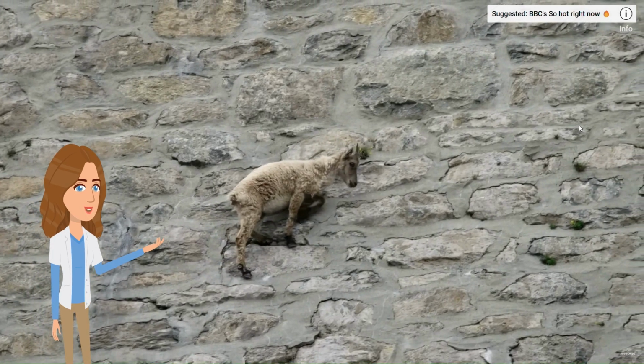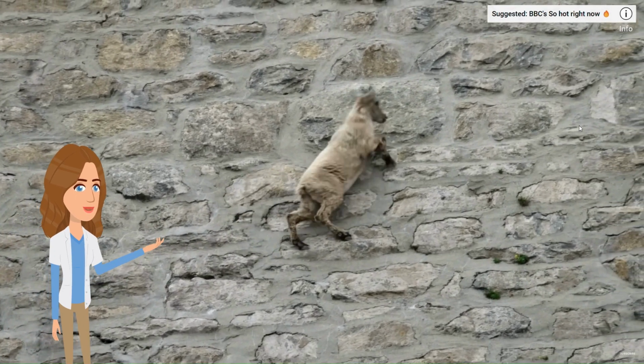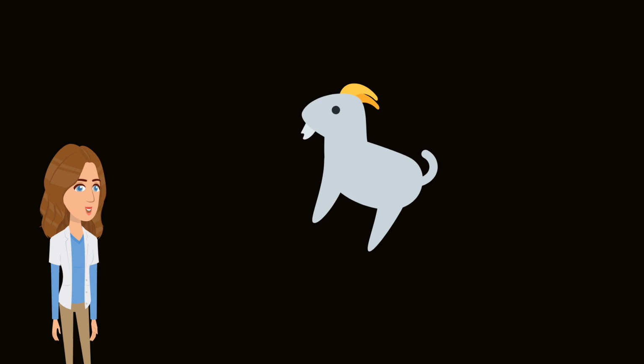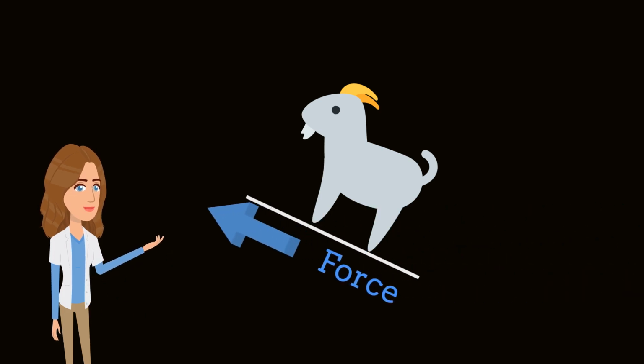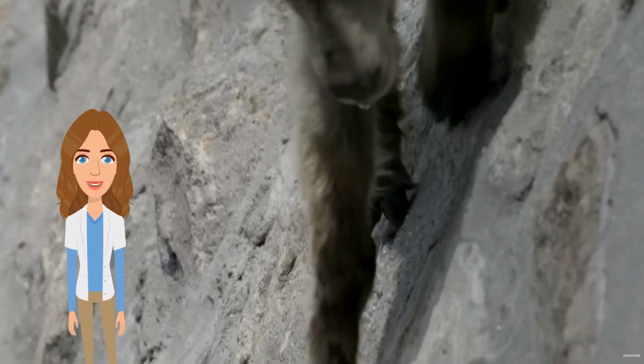When walking, goats generate propulsive forces from their forelimbs and hind limbs to propel them forward. The amount of force generated by the forelimbs and the hind limbs changes based on the incline they are walking on. On a positive slope, both generate force, with the hind limbs providing most of the power. When walking downhill, this changes.